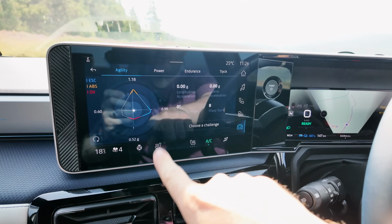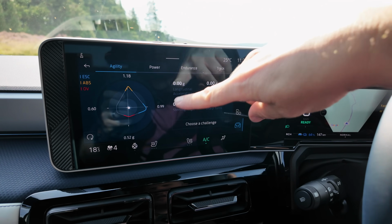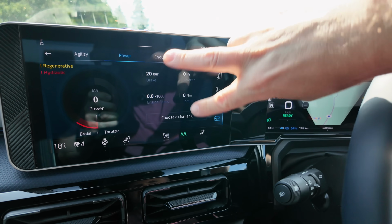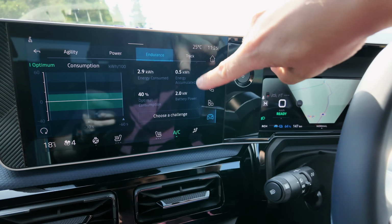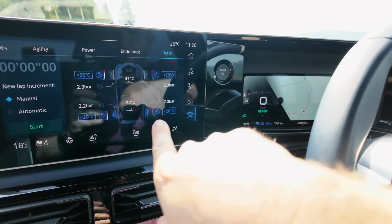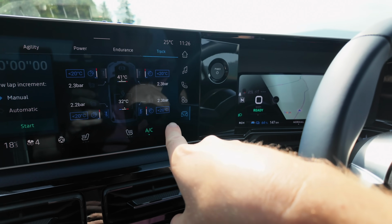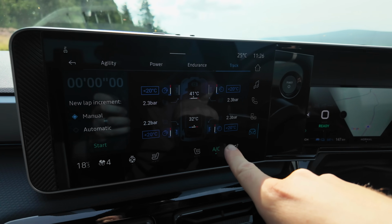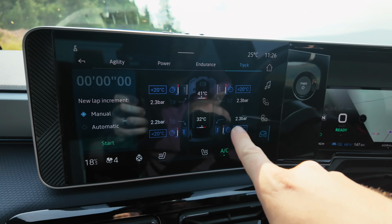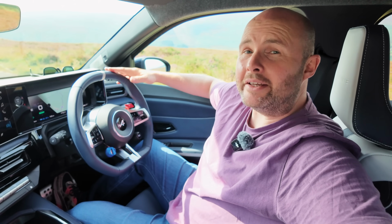Do like this touch, so you have this G meter for agility. You can see the power being used, the engine speed or motor speed, endurance mode, and there is also a track mode, which even gives you the temperature of the tyres. Now, I mean, sometimes you need to be in a Lamborghini for that level of detail. That's very cool.